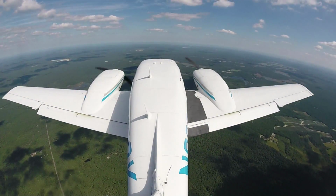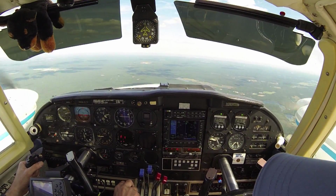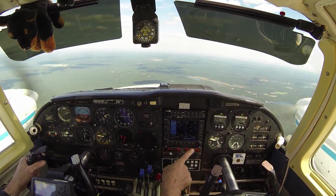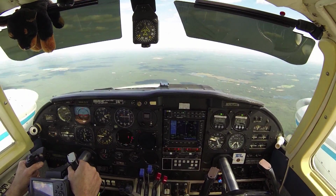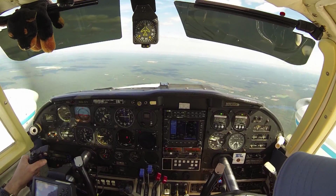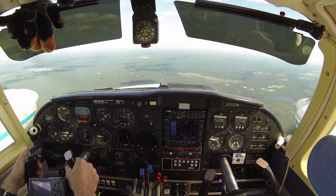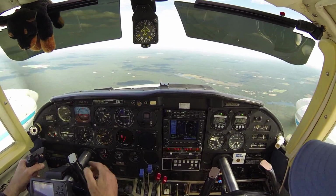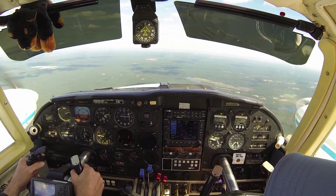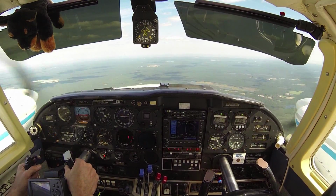Alright, so we're going to kind of try and keep right on that thing. I got the left engine up a little bit. It takes away that rudder effect. So we got about 90. I see I got a red line on this thing. Biscayne 257, proceed direct McGuire. Cleared visual approach, runway 24. Cleared visual approach 24, Biscayne 257.